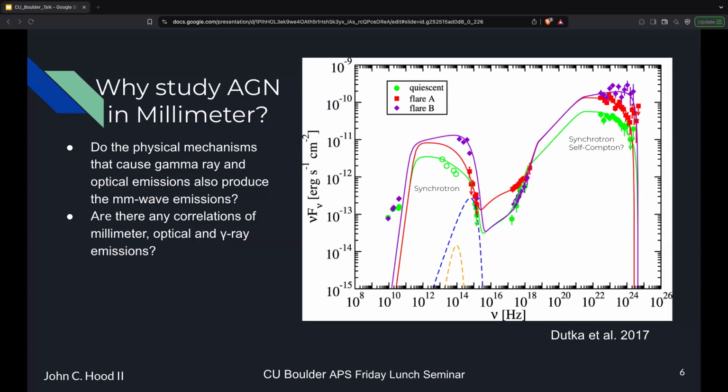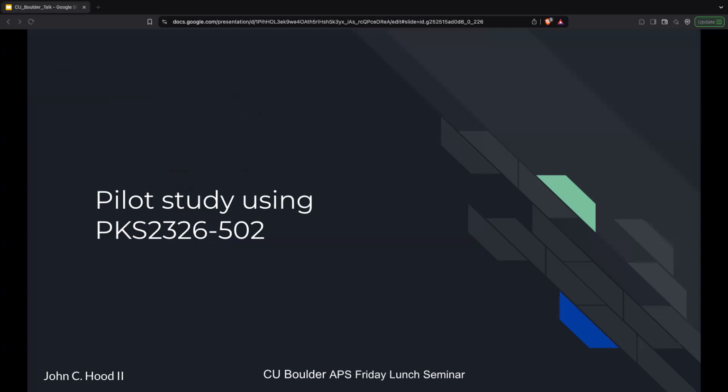And since we know that the optical emission is from synchrotron emission, and millimeter is a strong tracer of synchrotron emission, what we were hoping to see was a strong correlation between the optical and the millimeter. So that we can say, okay, the models such as the leptonic and hadronic models, or mainly the leptonic, that say that if you see one flare, you see it in the other due to synchrotron self-Compton scattering, we can kind of prove that and give it an additional level of validity with our study. And again, we wanted to see, are there correlations between optical and gamma rays, or millimeter and gamma rays, or how can we trace that with our current data set?